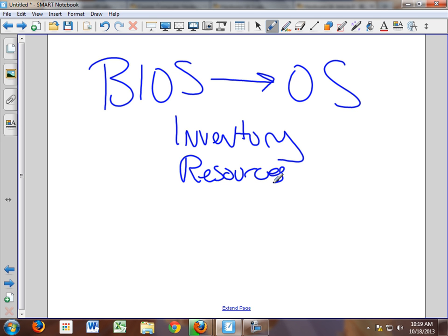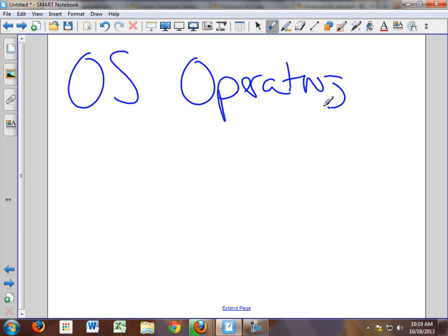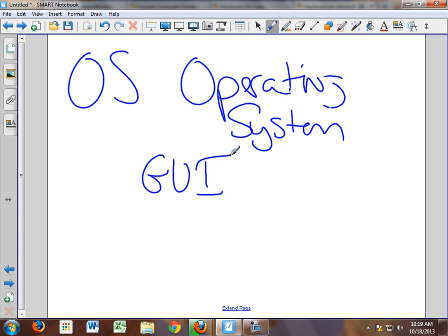So BIOS hands off to the operating system. The operating system is another program, just like BIOS, and it's our big kahuna program, right? It's the big one that we're going to load up. The OS stands for operating system. And it is the big program that gives us our GUI. Remember what GUI stands for? Graphical user interface, okay? It's the program that gives us our graphical user interface that lets us interact with all that cool hardware that we bought at Best Buy, okay?